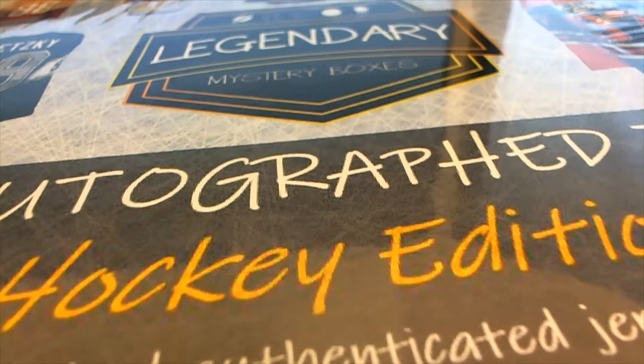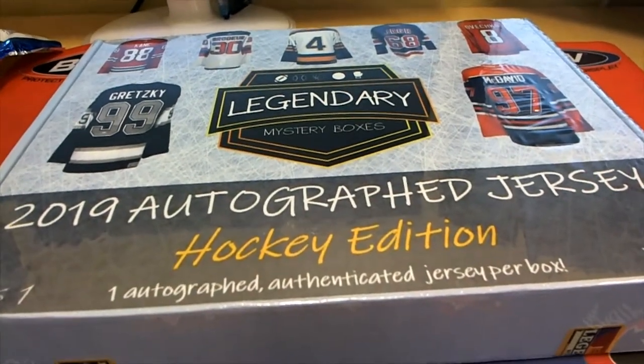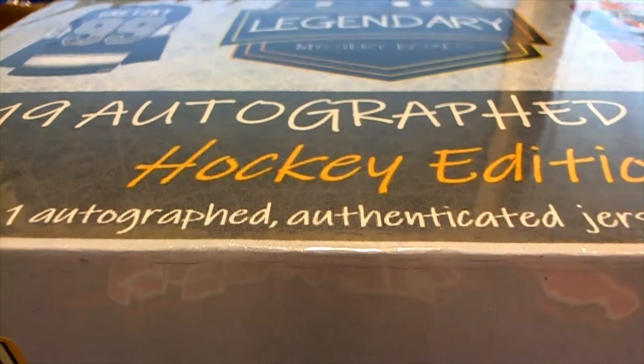Good luck in legendary autographed jersey break. Hope it's a jersey coming up for ripping right now.